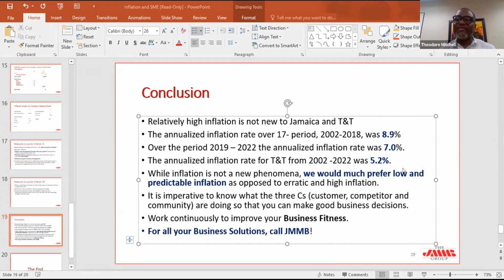So everything has to be taken within context. And not only that, as I will stress, you have to know the market that you're operating in, and you have to know your customers, right? And that will help you to discern what you do when you're faced with relatively high inflation.